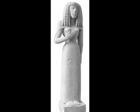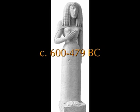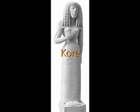The Oak-Hair Goddess, circa 640 to 630 BC. This is a prime example of Greek sculpture from the Archaic period, which was circa 600 to 479 BC. This is known as a kore, which is a female grave marker or idol, and it is 65 centimetres tall. It's made of limestone, which was often used in these circumstances.